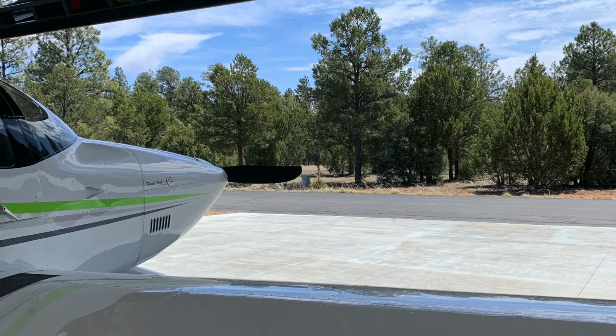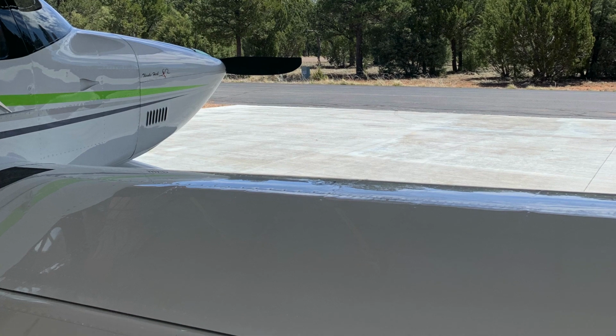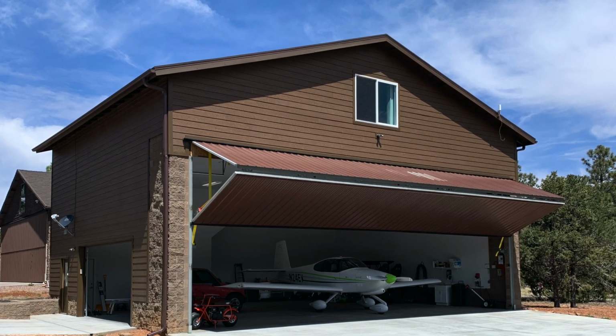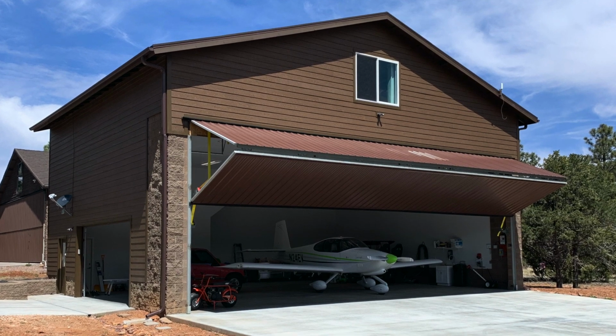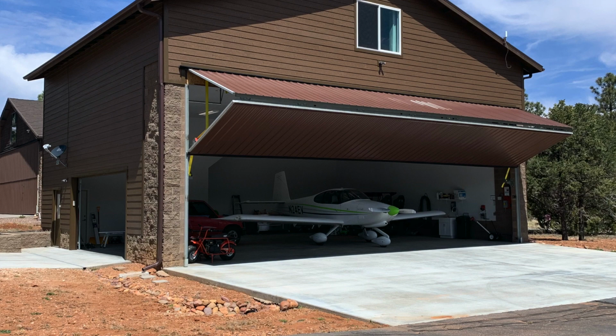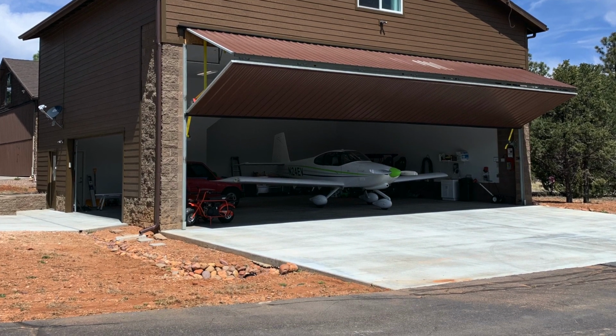So additionally, I've recently built a hangar at an air park, which is a whole other deal, which I'm planning around building again. So each one of those three areas has its advantages and its disadvantages. So I'm trying to meld the advantages of the first two into the third. So that's a work in progress, and we'll see how that goes.